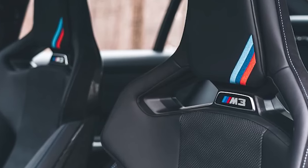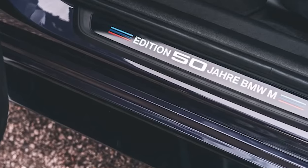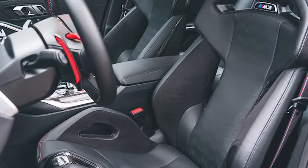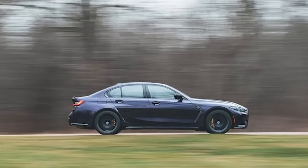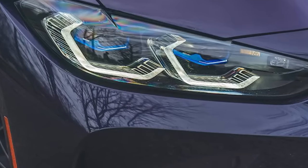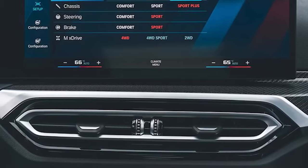Beneath the purple skin specific to this commemorative Edition 50 Jahre that celebrates a half-century of BMW's M division, and shared by all M3 Competition models, is a stonking 503 horsepower twin-turbo 3.0-liter inline-six. With launch control engaged and the boost holding above 15.0 psi, the quickest ever 3 Series leaps to 30 miles per hour in 1 second.